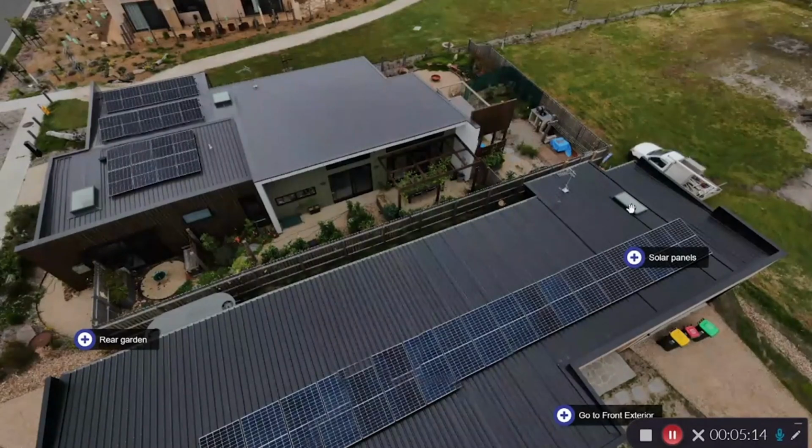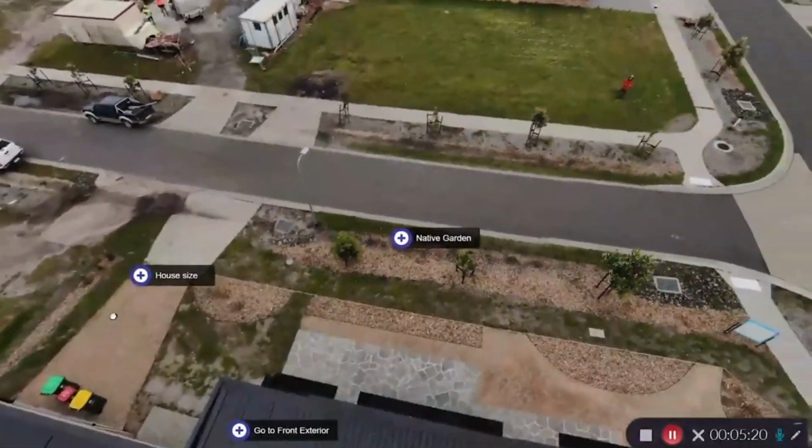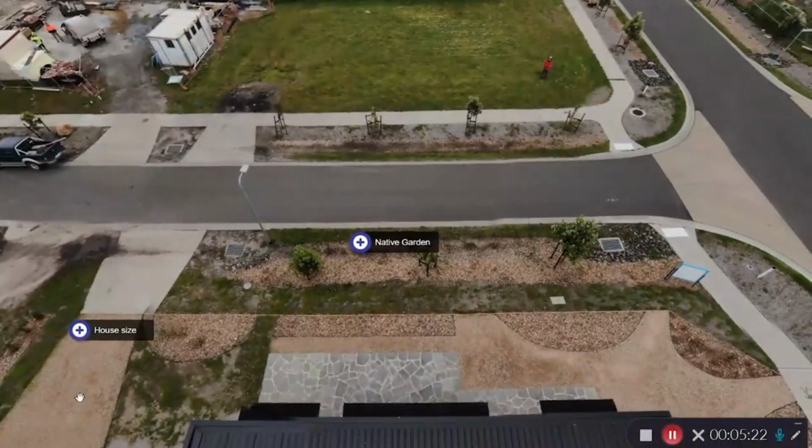Natural light is allowed through the skylight, and of course the all-important solar panels there. If we look a little bit more closely at some of the other features, you can see we've also tried to use materials which allow the water to remain on the site and go into the soil. So rather than concreting all the way up to the wall, the garage door, because it's a flat block, we're able to use a gravel there as well.